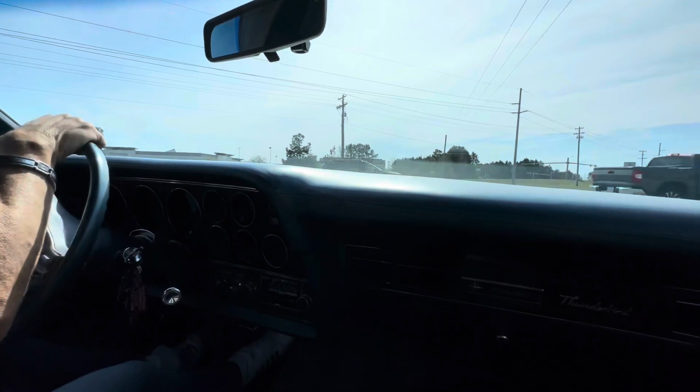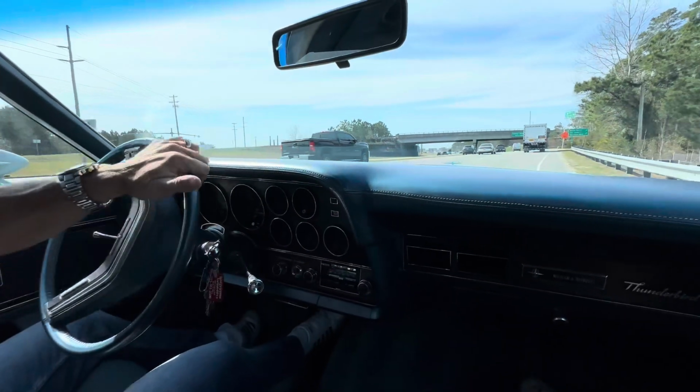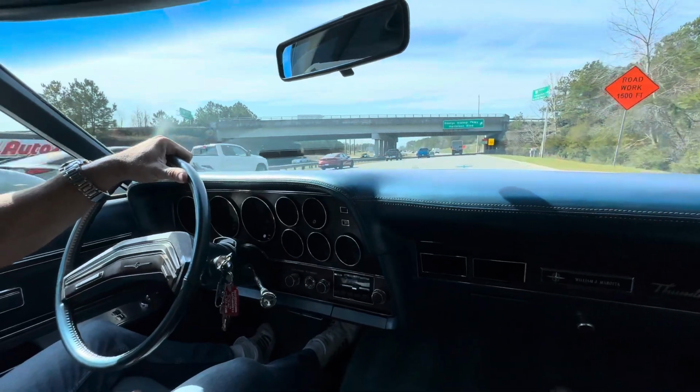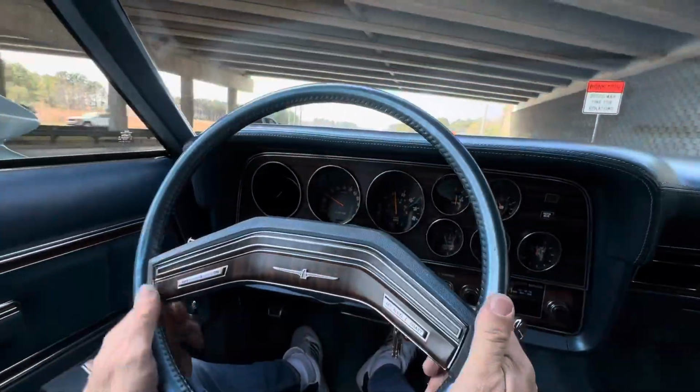You know, most of the Thunderbirds I've had in this body style have had a few options here and there, but nothing as tricked out as this. And when I saw that tack, I thought that was really cool. That's a neat feature to have, and having this gauge cluster just really brings the sportiness out on this car.